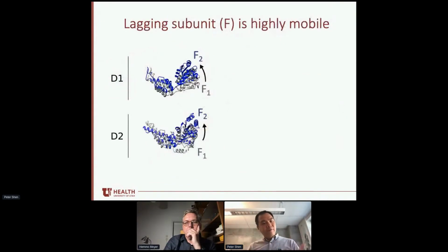So I mentioned 5 of the 6 subunits wrap around the substrate. What about the 6th subunit? We refer to the subunits as A, B, C, D, E, and F. It's also the lagging subunit, at the bottom of the hexagon. And it turns out that this 6th subunit, this lagging subunit, is completely detached from the substrate. In fact, the contact interfaces within this subunit itself are relatively weak.